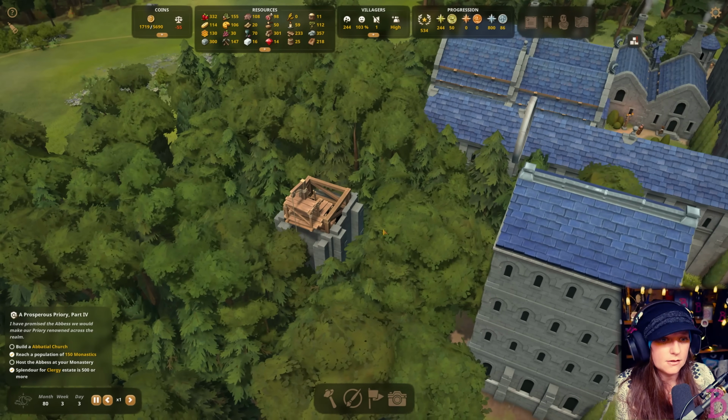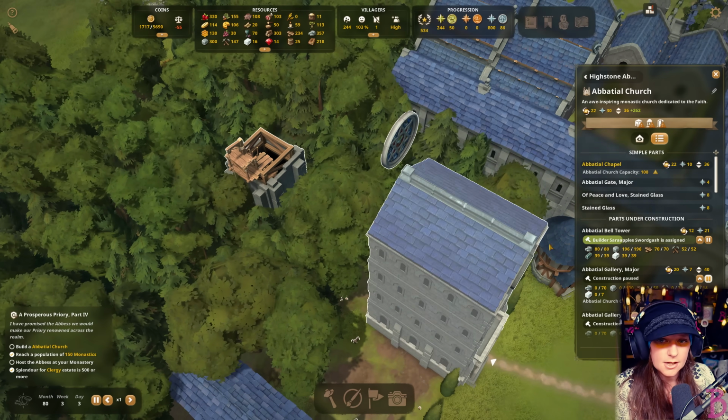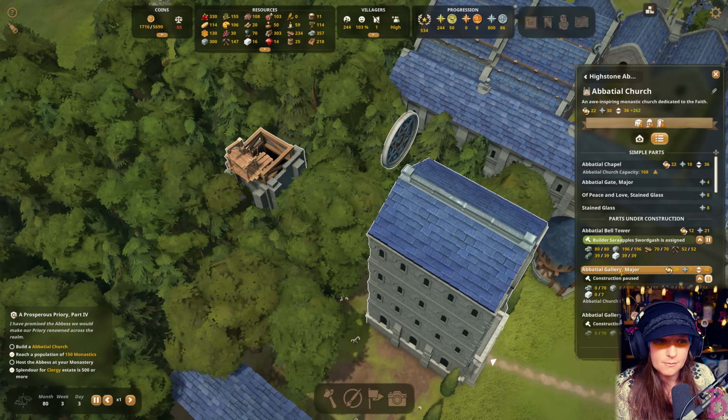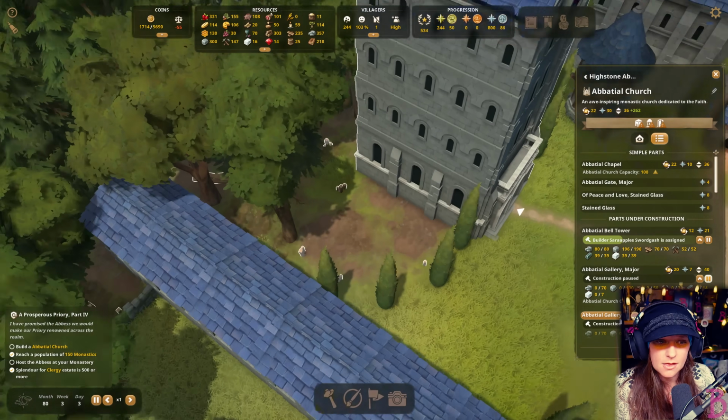Ha ha ha. The bell tower is going up. Now, what we have established is that we need to figure out that building. It might be that one.